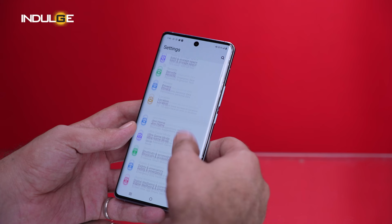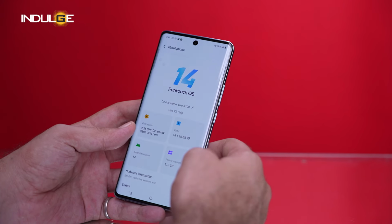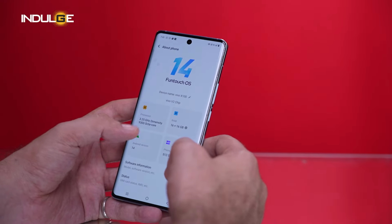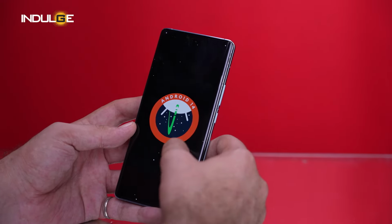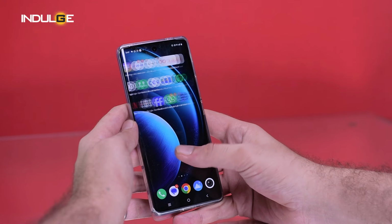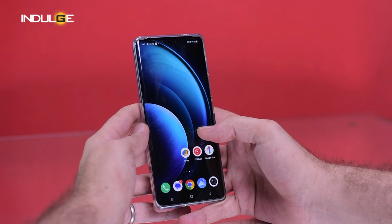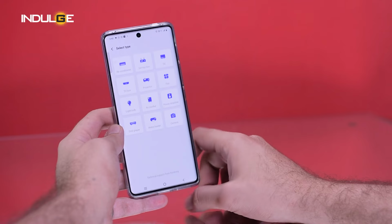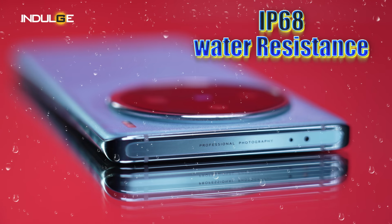Now, moving on. On the software side, the Vivo X100 launches its own user interface, FunTouch OS 14, that is built on the latest Android 14 operating system. Unfortunately, it's a bit heavy on bloatware, but thankfully most of it can be uninstalled. At the end of the day, the user interface is clean and relatively easy to navigate. The phone also boasts some interesting features like an in-display fingerprint sensor, IR sensor, and IP68 water resistance.